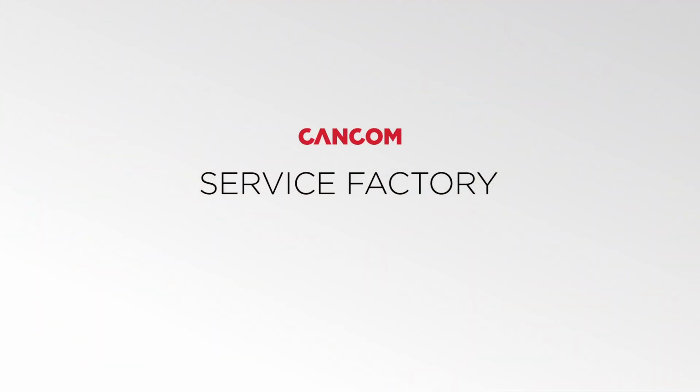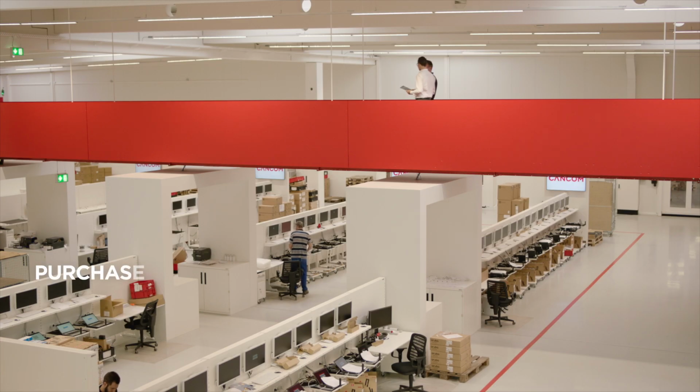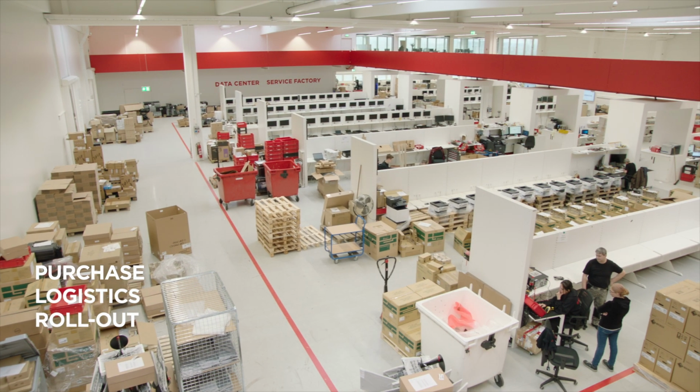The CANCOM Service Factory. Purchase, logistics, rollout. Single-sourced.